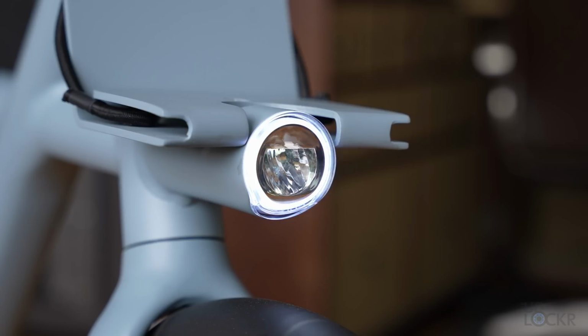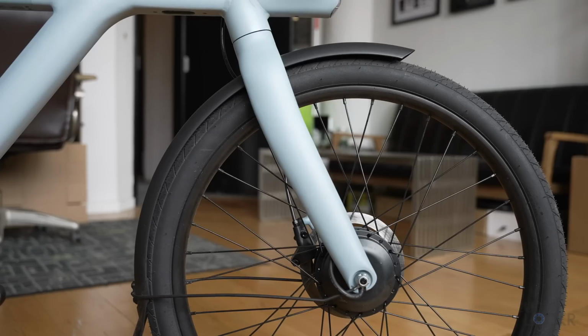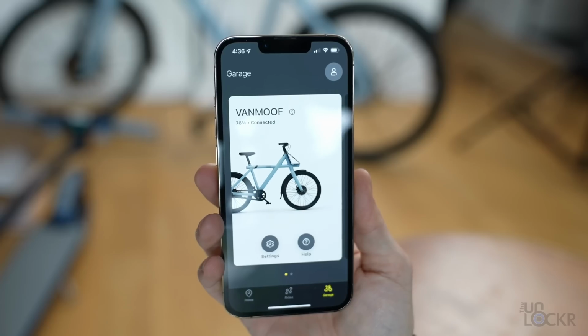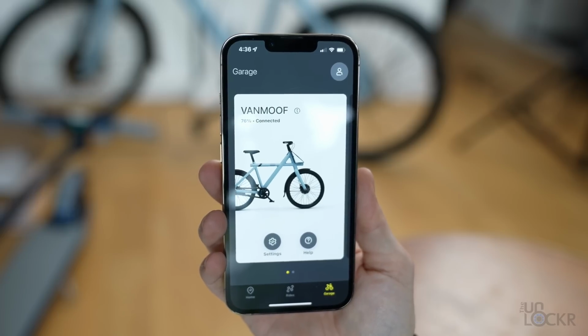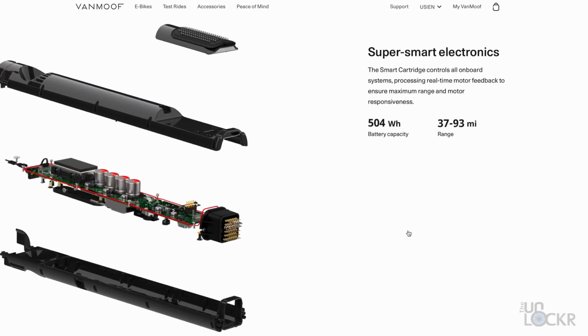We have a very slickly built-in front and rear light, as well as front and rear fenders. And the 504 watt-hour battery has a claimed up to 93 miles of range. And it's also conveniently hidden inside the frame, although in order to take that battery out, you have to go to a Vanmoof dealership, and it's only recommended for servicing. It's not like you can take it out to charge the battery like with some of these other bikes.